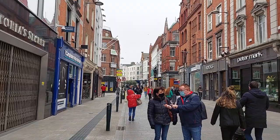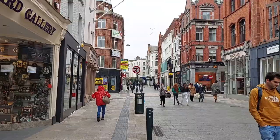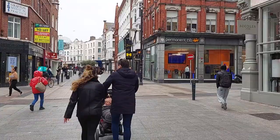We're moving on up here at Grafton Street. As I say, lots of designer stores on this street. Very expensive street, probably Dublin's most expensive street. If you want to buy something here on this street, you want to have a little bit of cash. There's plenty of jewelry stores, and fashion stores too.